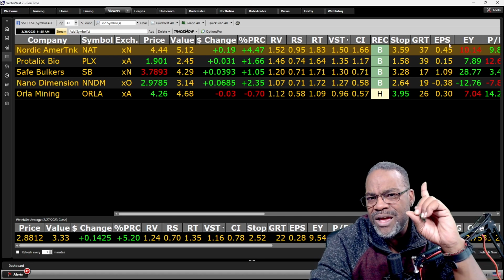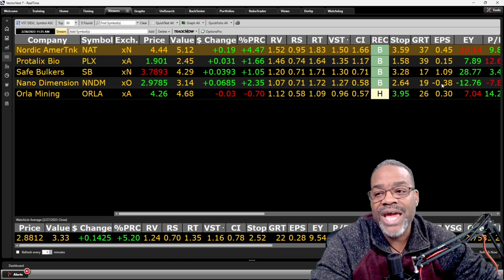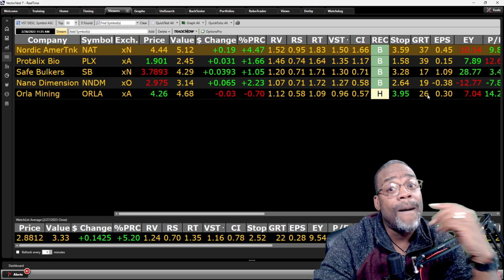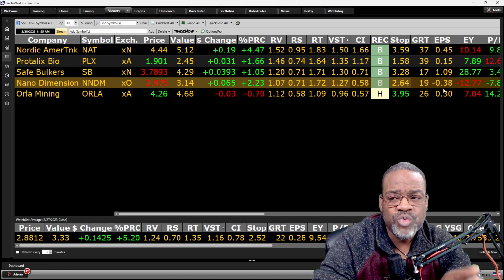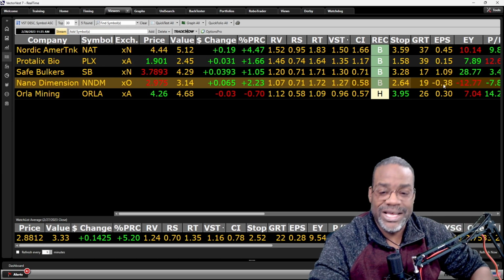What else do I like? Earnings per share. Out of the 5, 4 have positive earnings per shares, 1 is negative. But what else I like is that all of the earnings growth rates are double digits. Even though this stock, Nano Dimensions, has an earnings per share in the negative, they've got a positive earnings growth, which means eventually that earnings per share number is going to get less and less negative.